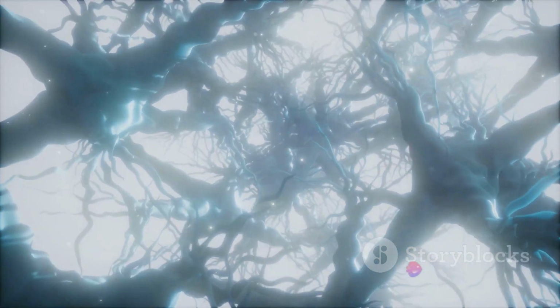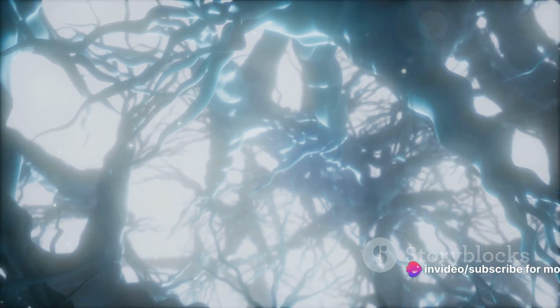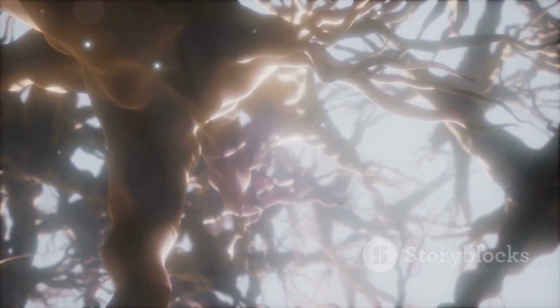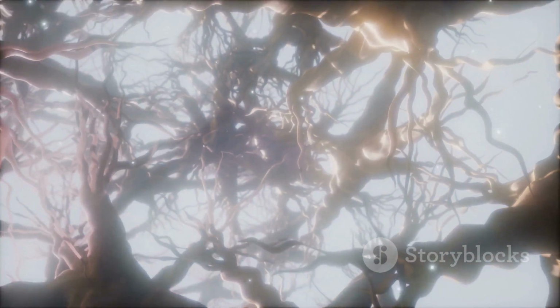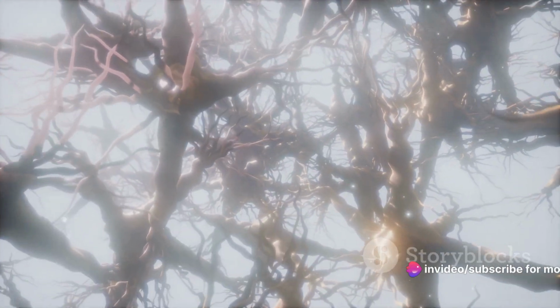Neurotransmission in all its complexity is the silent maestro conducting the concert of our bodily functions, a marvel of nature's design. Without neurotransmission, your brain's commands would never reach your muscles. So the next time you move a muscle, remember the wonder of neurotransmission that makes it all possible.